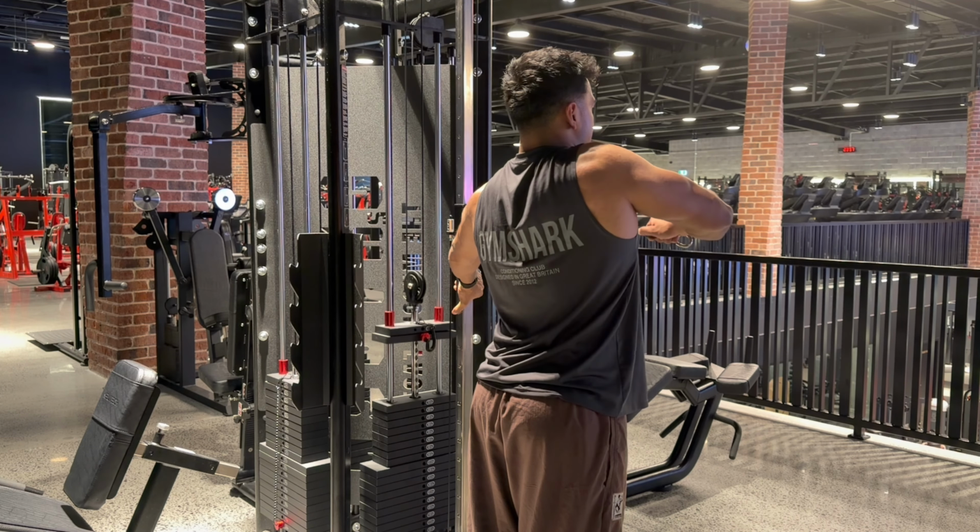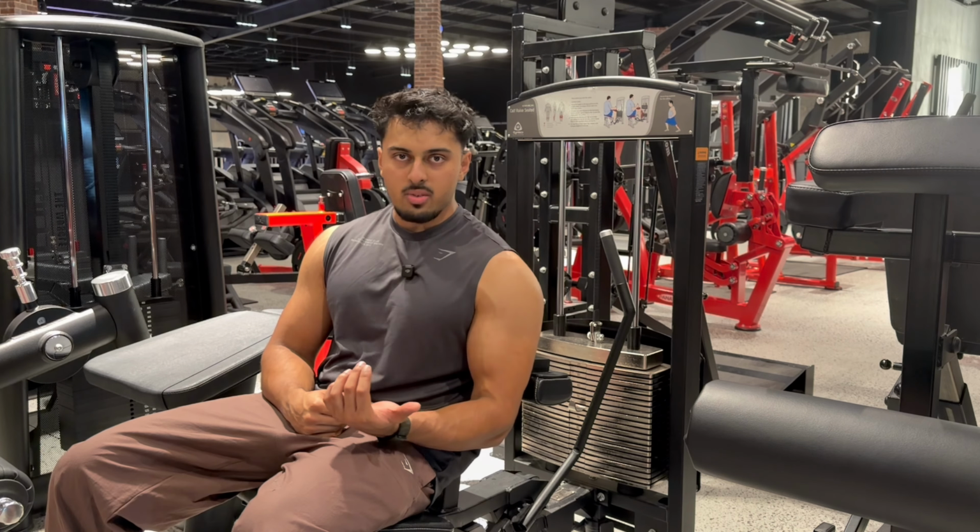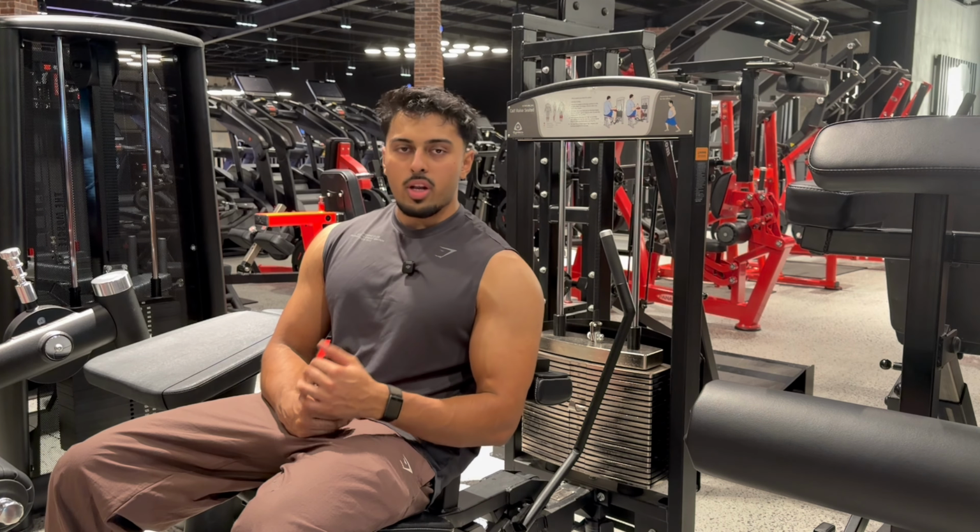All right, boys, so we're now doing our seated calf raise. We've got 4 sets from 15 to 20 reps. So pretty much I'm gonna be cooked after this. We've got the Gymlurker machine here. It's really good because it has an automatic lift off. Other machines don't really have that. So we're gonna do 4 sets here.